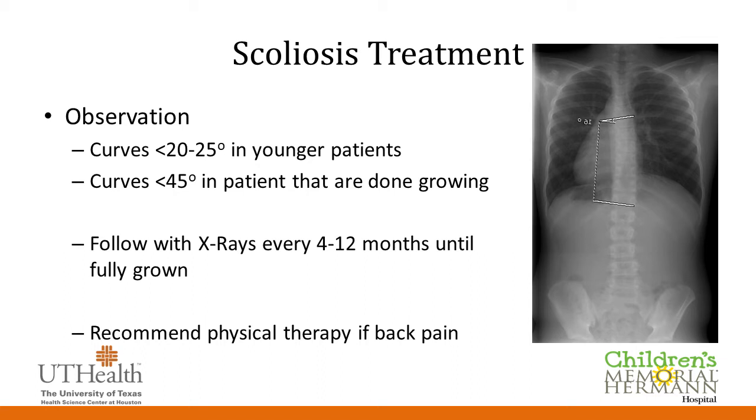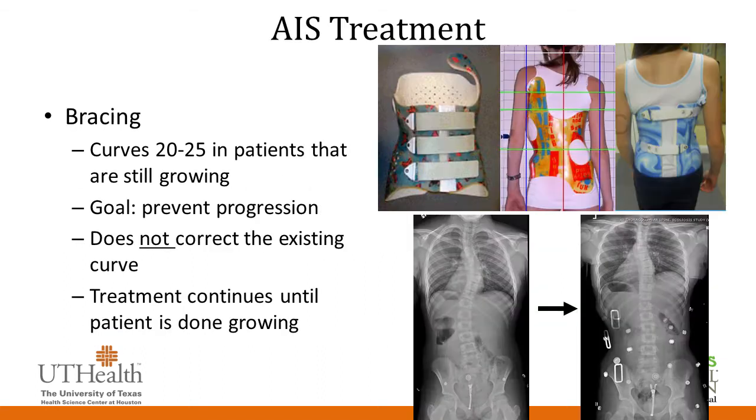Now, when curves get into this middle category, when they're somewhere above 20 or 25 degrees in patients that are still growing, that's when the conversation about intervention really starts. And that intervention most often is bracing. Bracing is very, very successful at correcting the spine. And you can see in this x-ray here, a child who has a pretty significant curve in her spine is getting good correction with that brace to help guide the spine into a straighter position during time of growth.